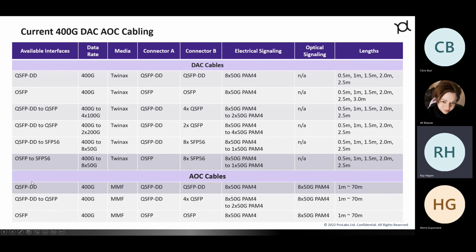All right, well, I want to start from the top here on what we offer. We offer 400 gig DAC and AOC cabling. If you're familiar with network cabling, DACs and AOCs are pretty simple. DACs are copper cables. AOCs are optical cables with transceivers on each end. We offer the QSFP-DD form factor and the OSFP form factor. So yes, there are two different form factors for 400 gig, both QSFP-DD and OSFP. We offer DACs and AOCs for both.